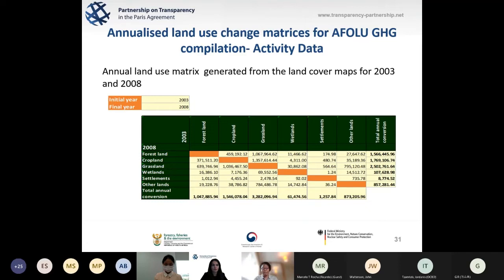I must say, in this case, we are assuming a very simplified system. In other words, we are assuming that the rates of land use change between 2003 and 2008 are constant, or they are the same. In reality, this is not the case. But for a country that is starting from nothing, from ground zero, this is a start.